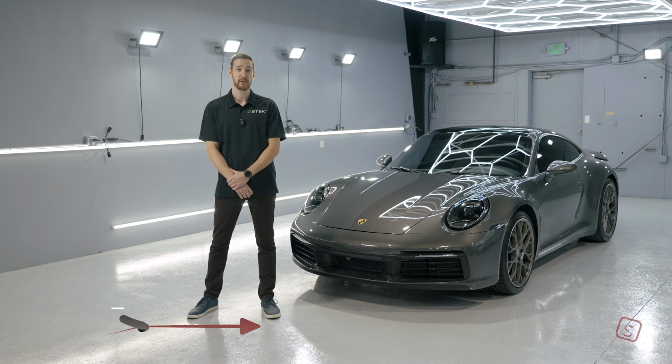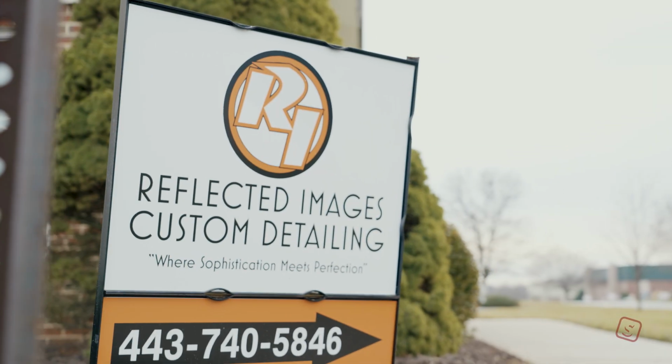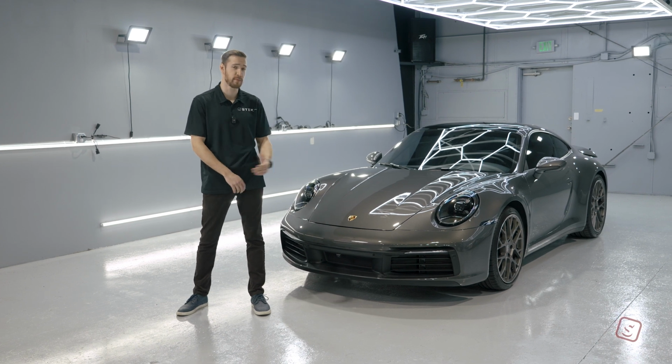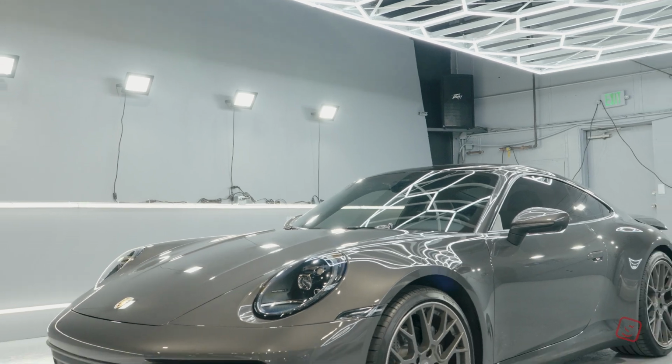What's up guys, my name is Michael and I'm here with Stek-USA, at Reflected Images Custom Detailing in Forest Hills, Maryland. We're here for the first ever full body DYNOgreen paint protection film installation. It's going to be going on in this beautiful Porsche Carrera behind me. We look forward to giving you that first-hand look throughout the progress.